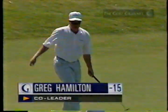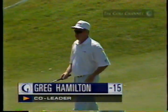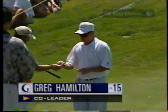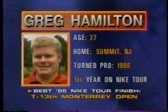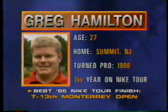Hung in there for a long time. It's a nice way to start the back 9. Yes, sir, to get a share of the lead. Confidence booster for Greg Hamilton, who at this point in time, Jim, ranked 105th on the money list, averaging about $600 a week. Certainly a victory here would turn his season around.